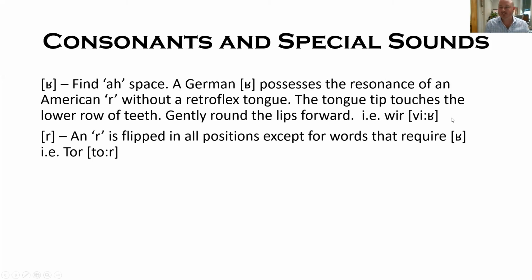There are some special sounds that I want to quickly walk through with you, and a little bit of some important consonants. I'm not going to go through all of the consonants because a lot of times the consonant that you see is just what you pronounce, although there are, of course, many exceptions. So do check your dictionary. This is the sound that we see often in German regarding the R sound.